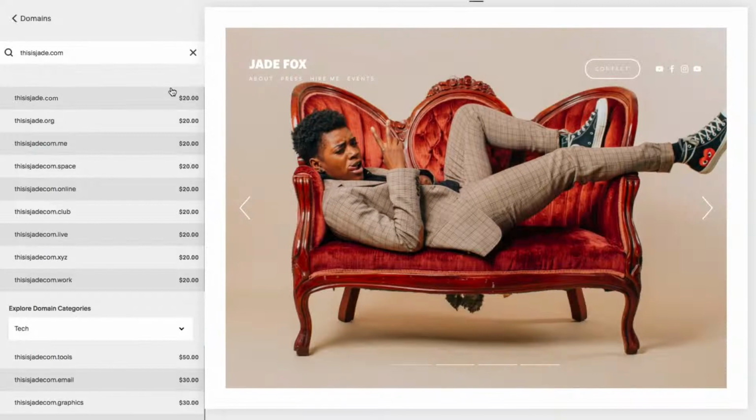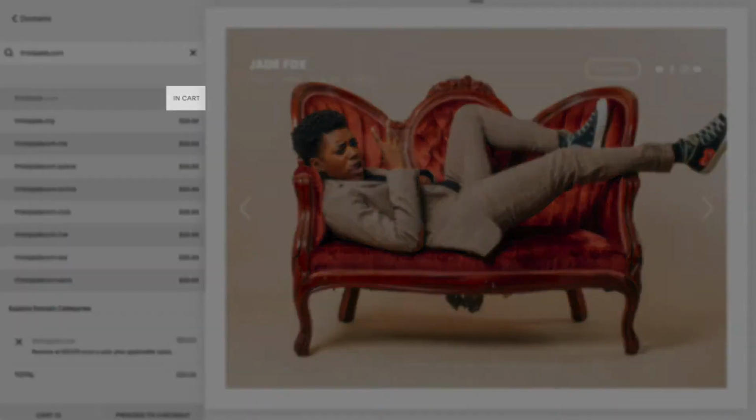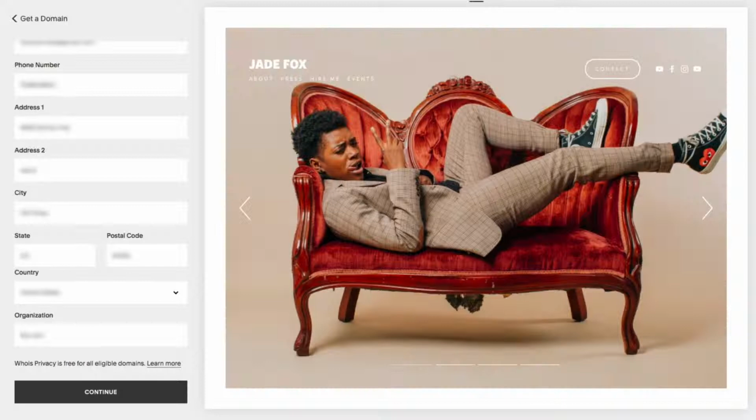Once you've decided on your domain name, click Add. You'll see an in-cart label next to your selected domain. Scroll to the bottom and click Proceed to Checkout. A registration form will pop up. Once you're done registering, click Continue.